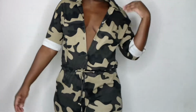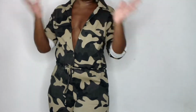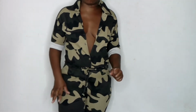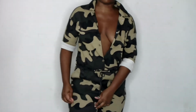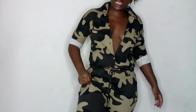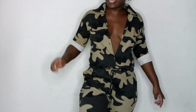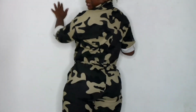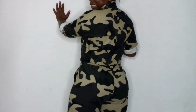And I got it in the size small, which was the only size that was left from the store I could purchase this from. And this is so freaking sexy. I'm so happy the size small fit me, because the size small is super freaking stretchy. Look at it. I'm pulling it. Look at all this stretch, honey. This size small fit me and my big booty.